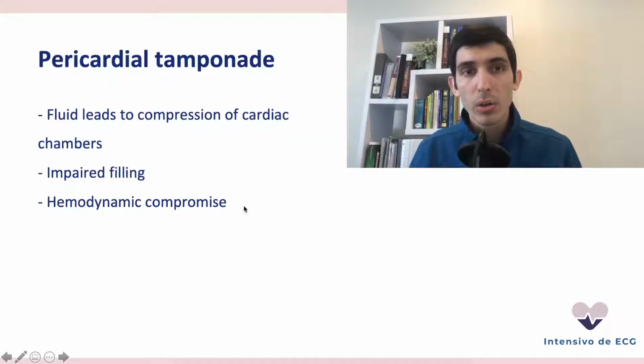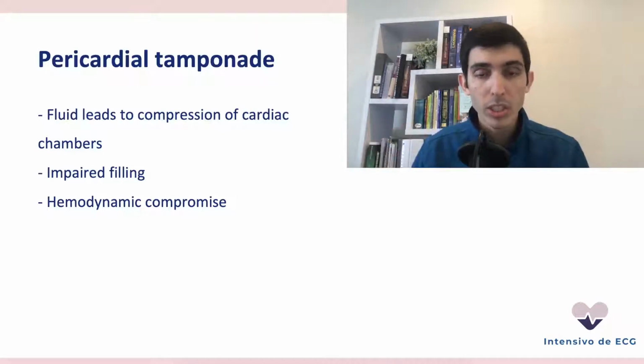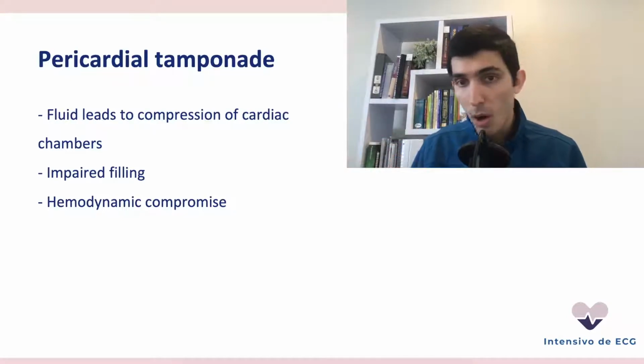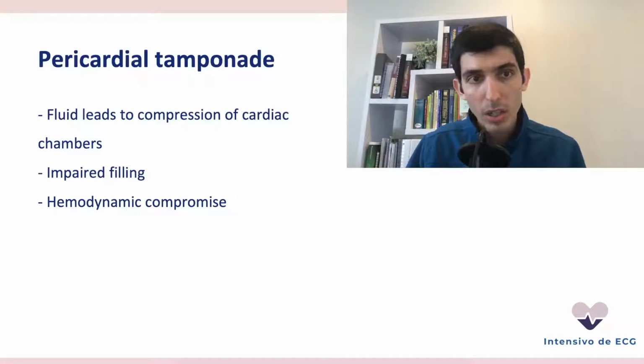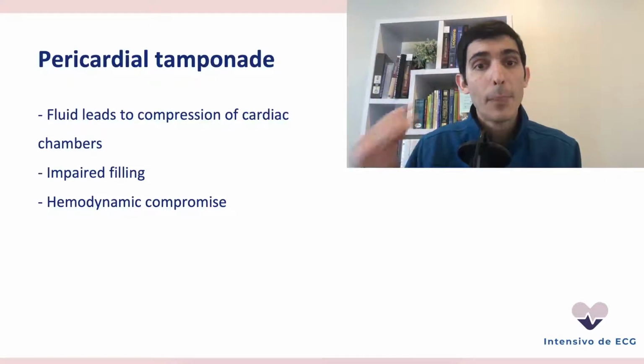So what defines pericardial tamponade? It's when the fluid in the pericardial sac, if it's small, medium, or large, compresses the cardiac chambers. It increases the filling pressures around the heart, so the heart has a hard time filling. There's impaired filling of the cardiac chambers, and if this leads to hemodynamic compromise, to hemodynamic derangements, that's called pericardial tamponade. Okay, so you need all those things. You need the fluid, small, medium, or large, in the pericardial sac, but it also needs to exert enough pressure on the heart to cause impaired filling and hemodynamic compromise for you to say that the patient has pericardial tamponade.